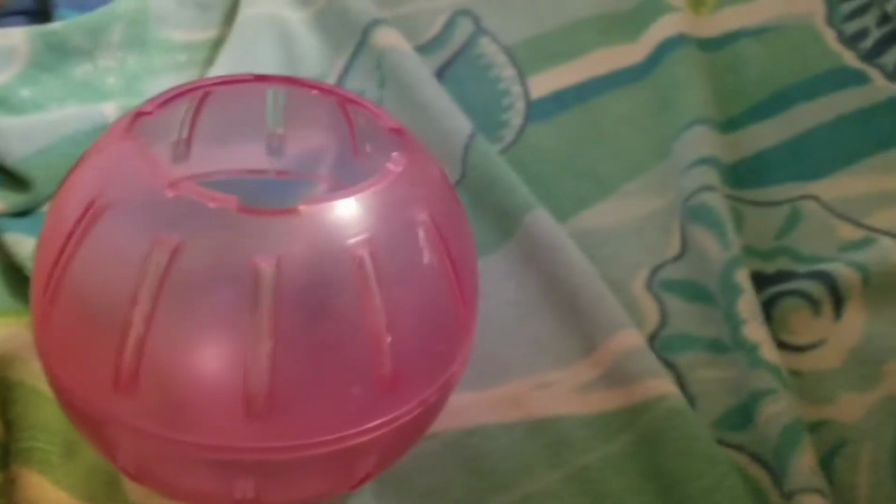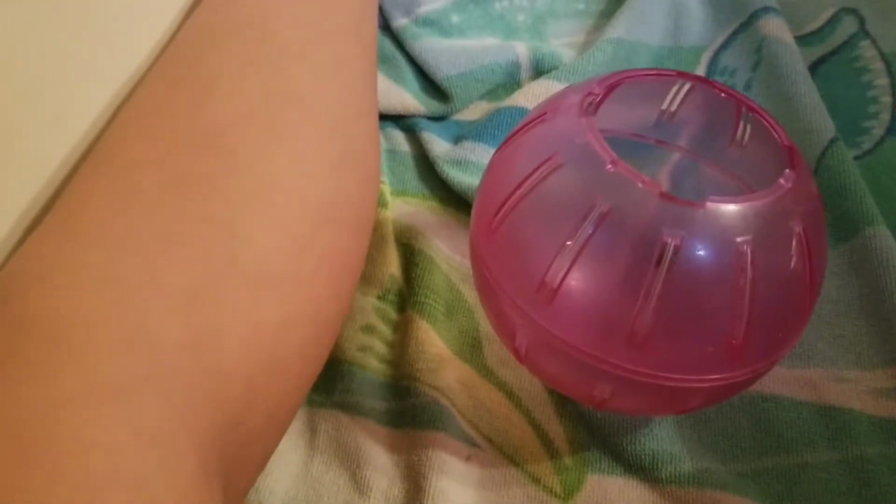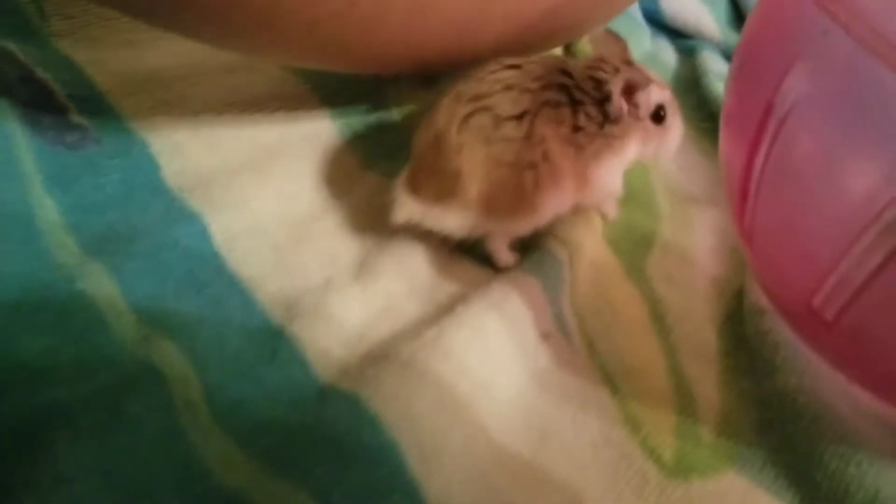And so, yeah, this is my Robo Hamster. And they can't see very well. They can see pretty good, but they mostly depend on their hearing and smell. You can see his little nose going. And as you can see, they can move really fast.